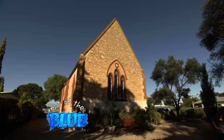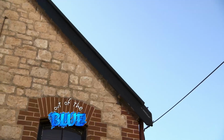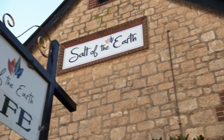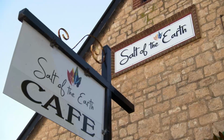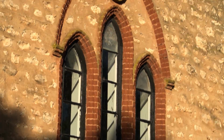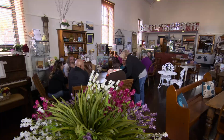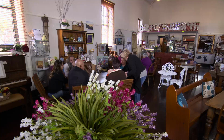We saw earlier in the show that Port Wakefield has some remarkable old buildings, and here's another one. Salt of the Earth Café and Gallery has been established in the former St Albans Church property, which was built in 1873. It's a cosy, frilly cafe run by Katharina.